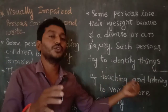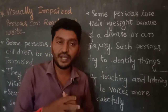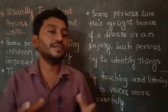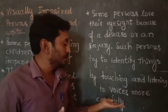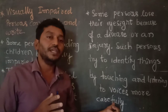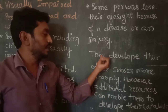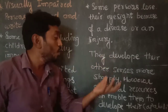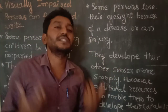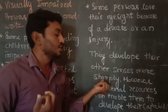They get knowledge by touching things and also by listening to voices. By touching, and by listening to different sounds, different pronunciations and different model explanations, they may get ideas of our surroundings. That is very important. They also develop their other senses more sharply. They have to improve and develop themselves to make their senses work more sharply.